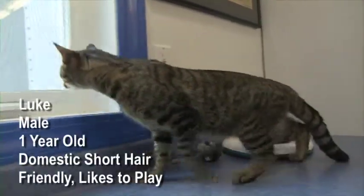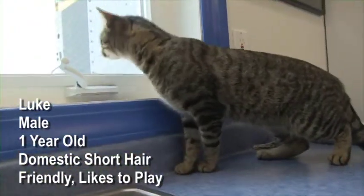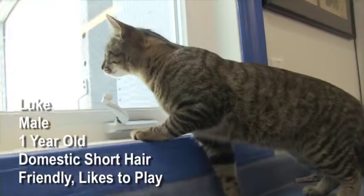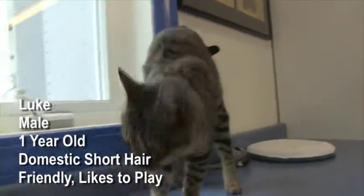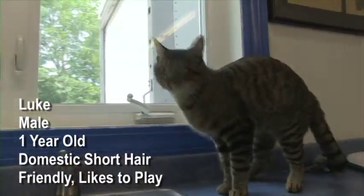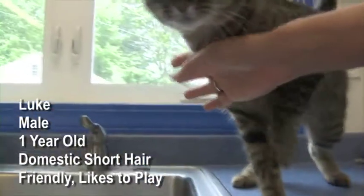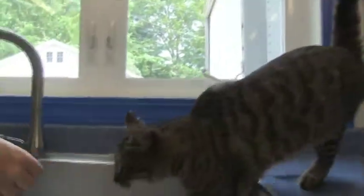This is Luke. He's a male domestic short hair cat. He's about 1 year old. He is very friendly. He ended up here at the shelter because he was abandoned in an apartment and someone brought him into us. He loves to be petted and he's a young cat and very active.